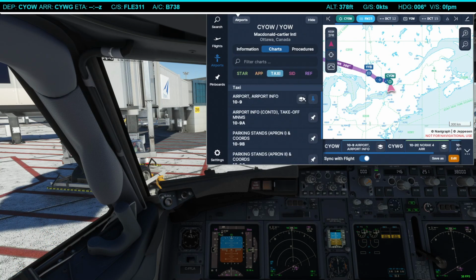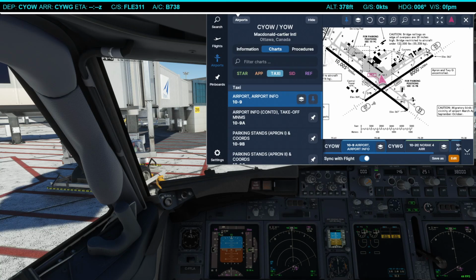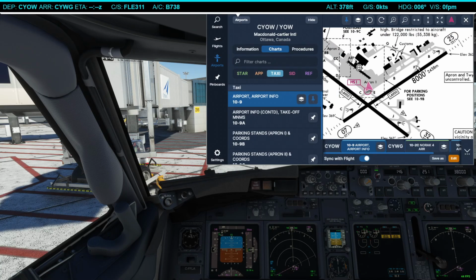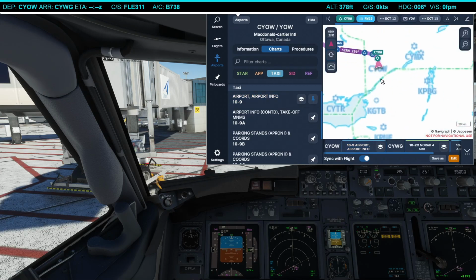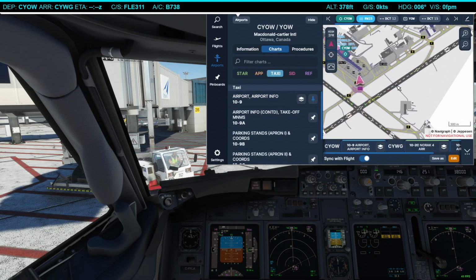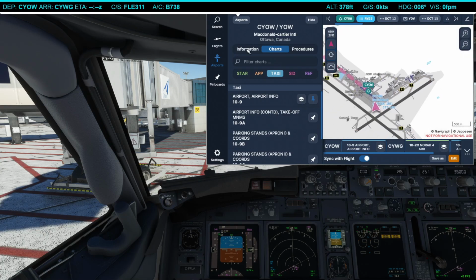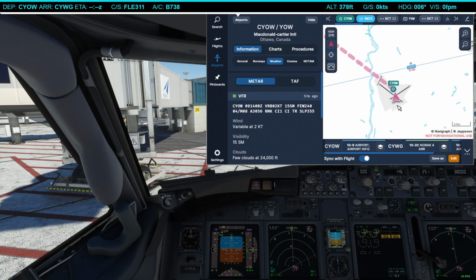Let's have a look at our taxi charts here. See where the heck we have to go. So we are departing runway 25. It's just a straight pushback onto Bravo. And we'll Bravo to the runway. Pretty easy. Let's look at the winds quickly. We have winds are variable at 2 knots, so relatively calm. Can't complain. Should be a smooth departure on out.